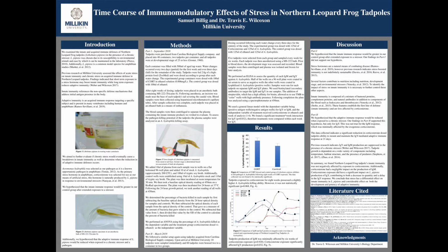We had a two-part hypothesis for this research, the first being that the innate immune response would be reduced in the experimental group after an extended exposure to our corticosterone stressor. And our second hypothesis was that the adaptive immune response would be reduced over time when exposed to a chronic stressor.